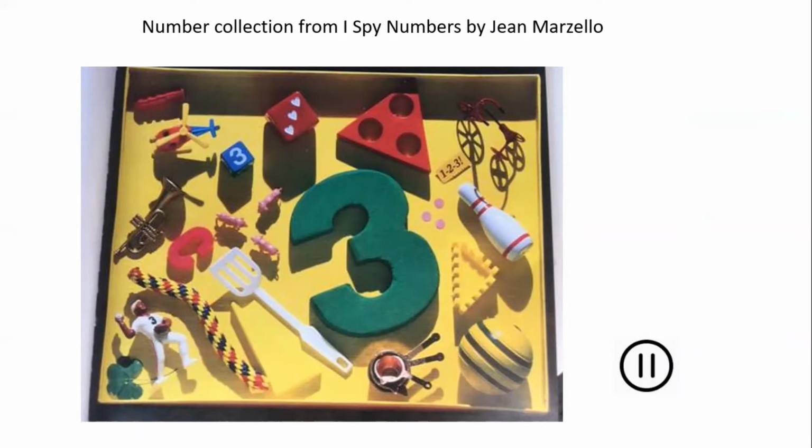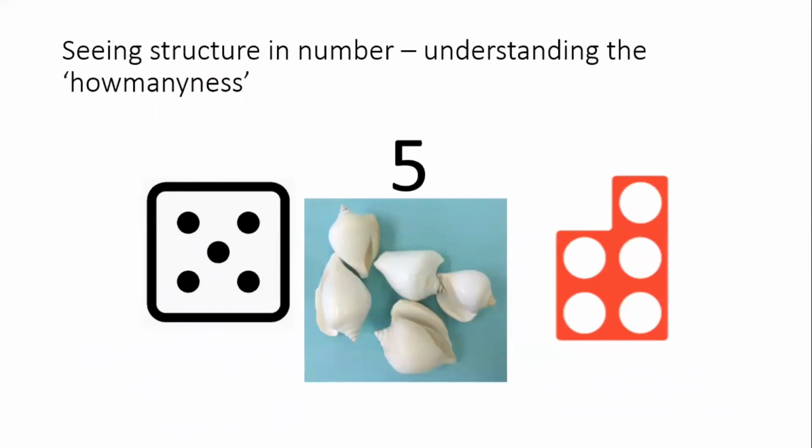Creating number collections is one way to explore a number in depth and richness. Can children create their own number collections or add to yours? We know that understanding the structure of number is key to developing number sense. In the subitizing session, we looked at how we can see numbers within numbers. To develop depth of understanding, we want children to explore the many different aspects of the numbers 1 to 10.